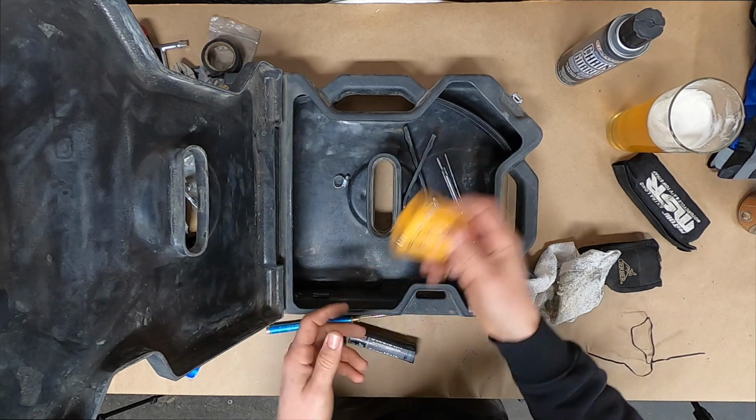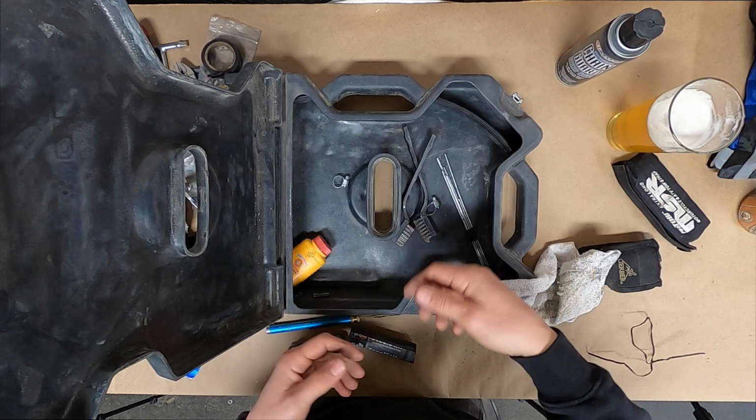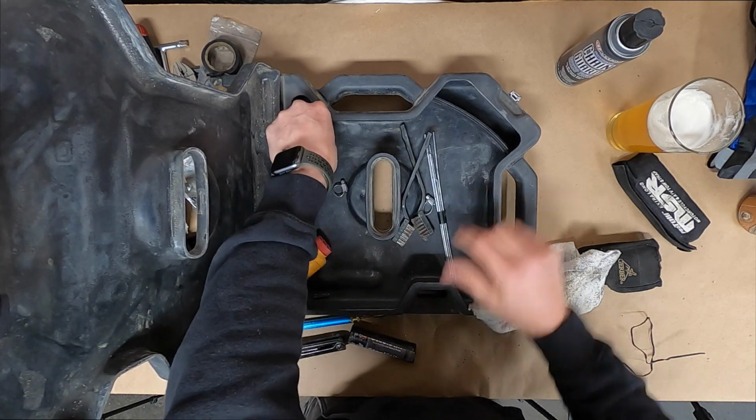If you have a tubeless tire, you don't have to worry about any of this stuff. You can just plug it. But if you were to cut a sidewall, then you would have to put a tube inside there in an emergency, and then you would be up a creek if you didn't have a tube.